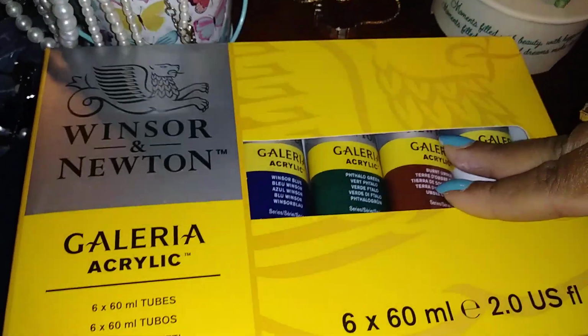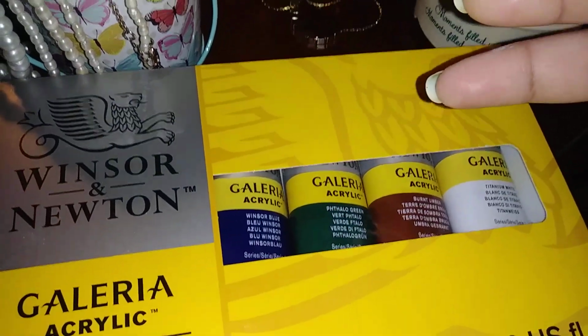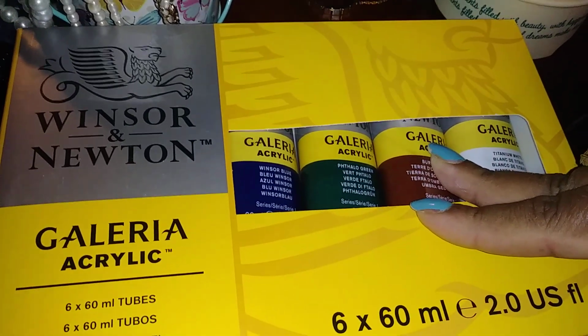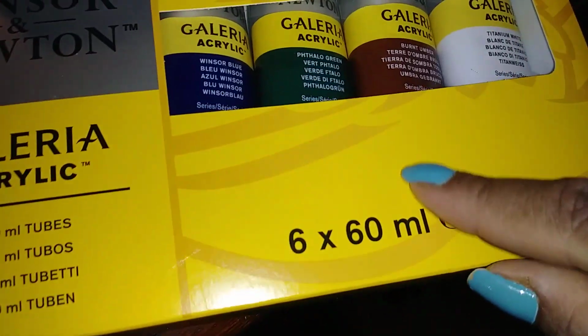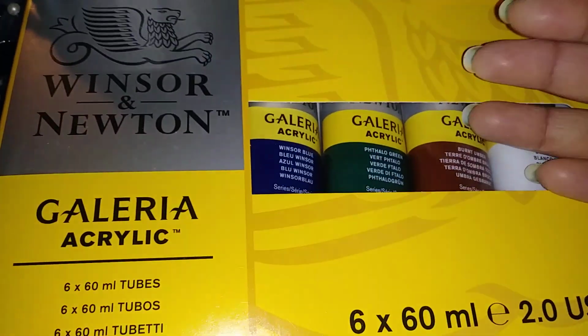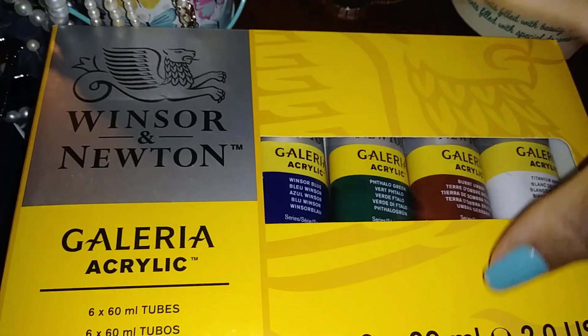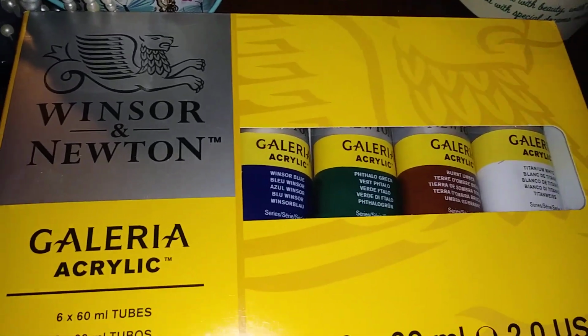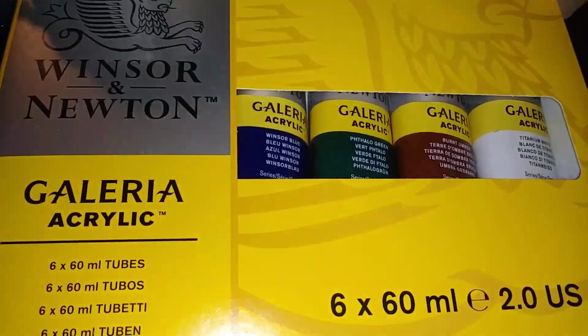This one's level 2 professional, level 2 only, and this one was about $30 plus taxes, and they're only 60 ml. There were bigger ones, but they were about $40, and level 3, like this size, we're looking at probably about $60 to $80, only the paint.